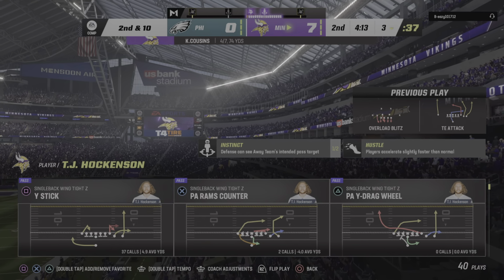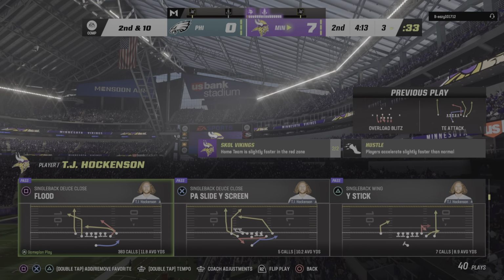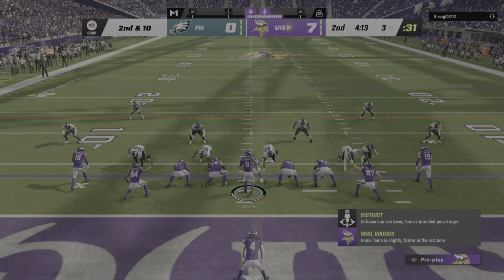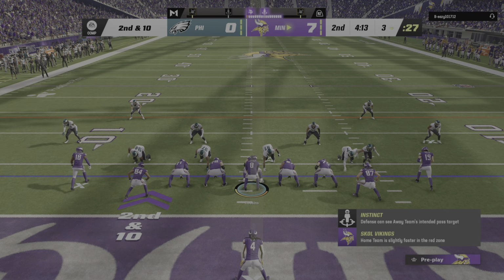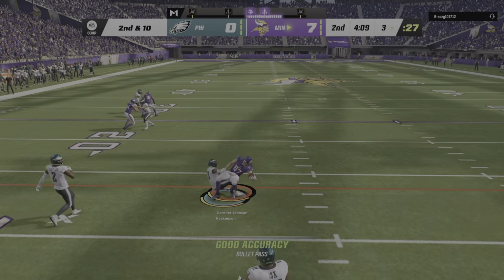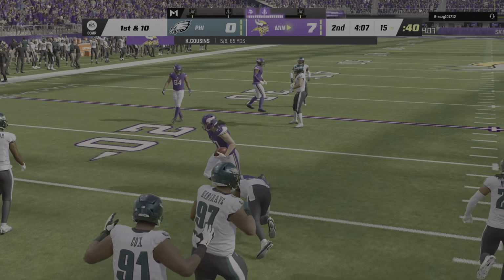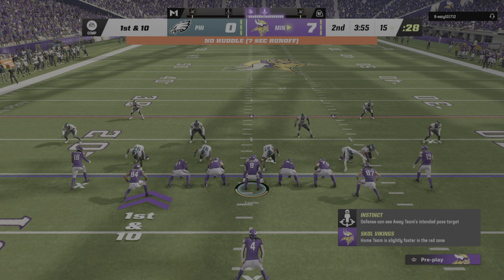Even in today's NFL, when we think of the tight end position now as really a glorified wide receiver, we're still asking a lot of those guys. They have to block as well, and every now and then, they don't come down with the football. Back near the goal line, Cousins. That's caught by the big tight end, T.J. Hockenson. And able to get it across the 10 to the 15.